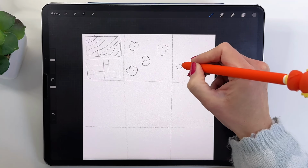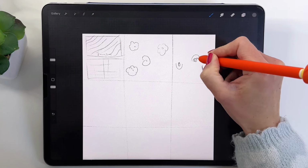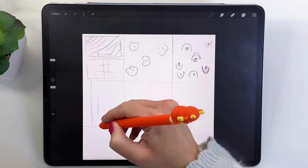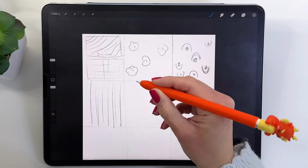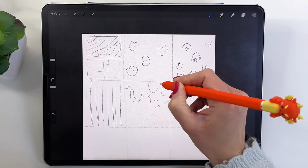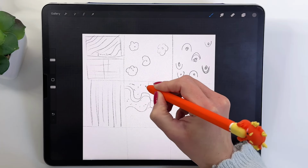Next one, maybe I'll draw some kind of shapes like this, like an arc and a dot in there. Next, I would like to have here maybe just simple vertical lines like that in various colors. For the next one, I'll draw some wiggly lines in a few colors, just going around here. And then maybe the spaces I'll fill here with some dots.